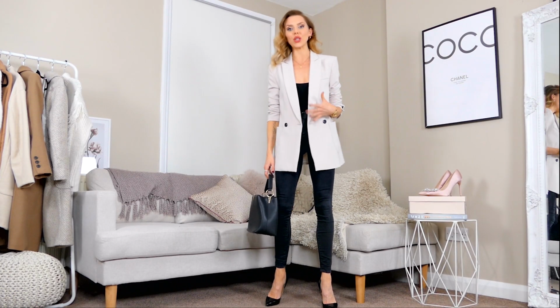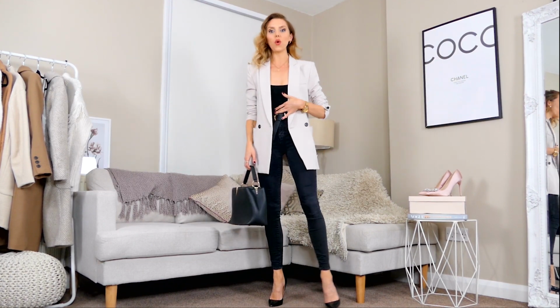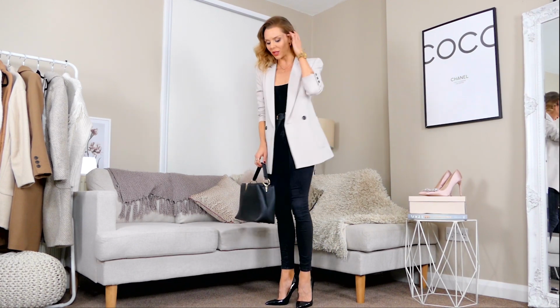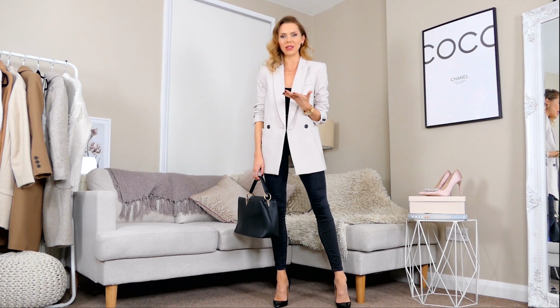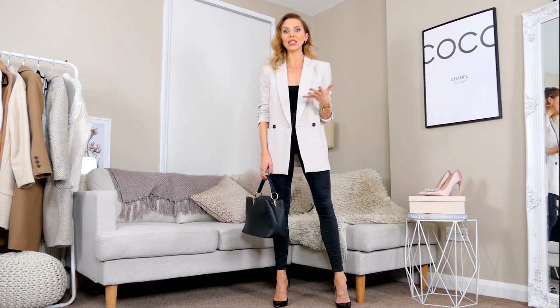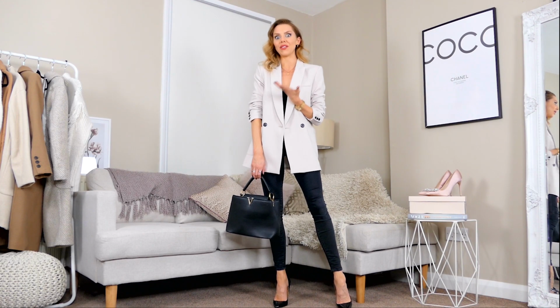You can see just how beautiful it falls. I love it. Just paired it with all black: black belt, black jeans, black top, and some black court heels with this black LV dupe. I think blazers are so sophisticated, so sexy, so glam at the same time, and just a really easy way to look smart if you're going to the office or a meeting or anything like that, or even some sort of evening glam would be great.